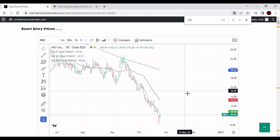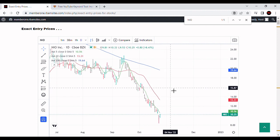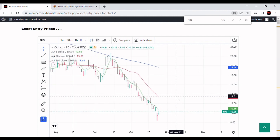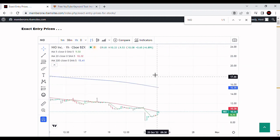This chart is not showing that, but the reality of this stock is it's still in a deep bear market decline. So I'm expecting this stock to maybe rally a hair more, not much, but a hair more today, and then probably sell off in the next 2 days, 3 days, all the way back down to the $9 range. Again, my opinion for entertainment purposes only.